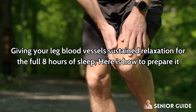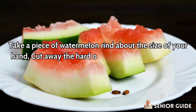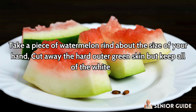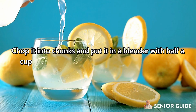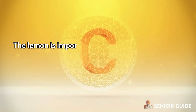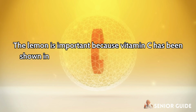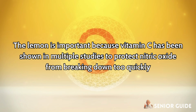Here is how to prepare it. Take a piece of watermelon rind about the size of your hand. Cut away the hard outer green skin, but keep all of the white part. Chop it into chunks and put it in a blender with half a cup of water and a squeeze of fresh lemon juice. The lemon is important because vitamin C has been shown in multiple studies to protect nitric oxide from breaking down too quickly.